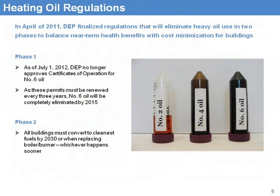Starting in 2012, permits for number 6 are no longer being renewed or issued. Since these are issued on a 3-year basis, there will be no more number 6 buildings permitted by 2015. The same exact process is going to happen for number 4 just a little bit later, but it's really important to remember that DEP is not going to issue new permits for number 4. So if you are burning number 4 now and you have to replace your burner or your boiler, this phase-out date is going to come a lot sooner than you think. So it's a good idea to start thinking about cleaner heating oils now.